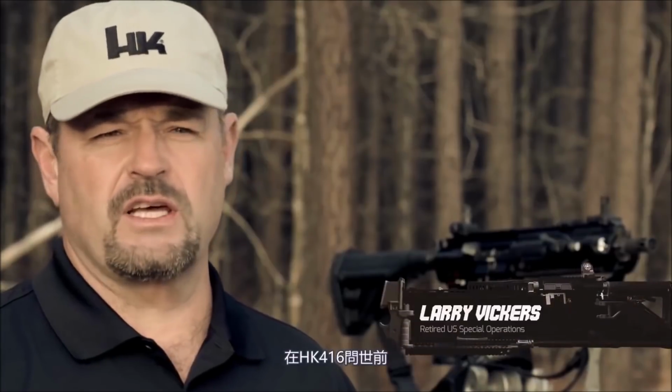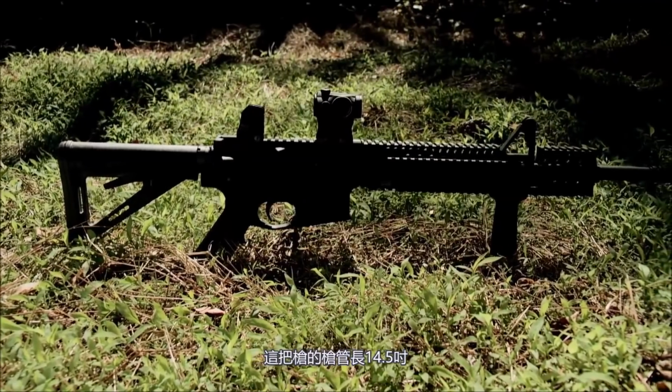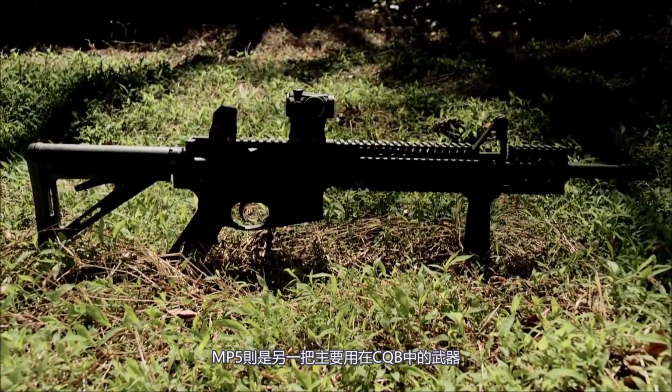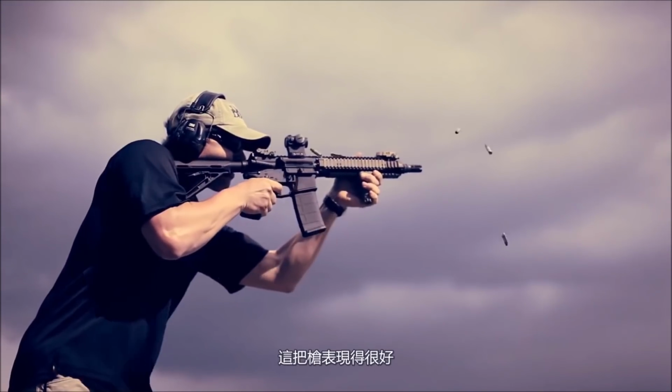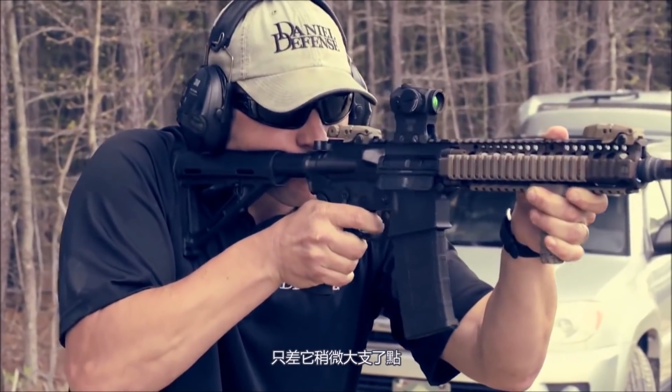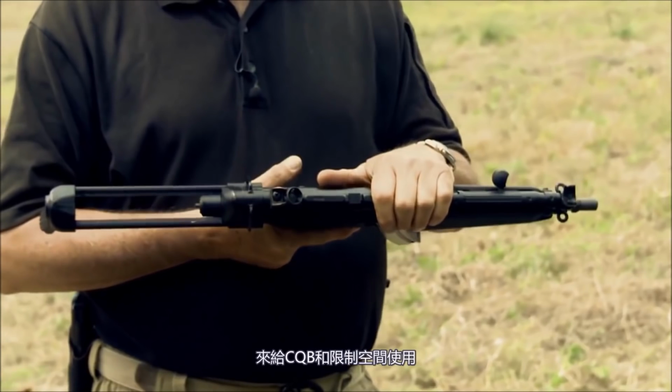Okay, before the 416 came along, the guns that were being used for CQB purposes were the M4 carbine with a 14.5-inch barrel, and also the MP5. The issue there is the M4 is a great gun, and it did very well in the role, except it's a little bit too big. The theory is you need a gun that's a little bit more compact, a little bit more towards the size of an MP5 for CQB, for confined spaces.